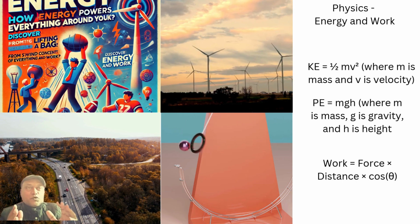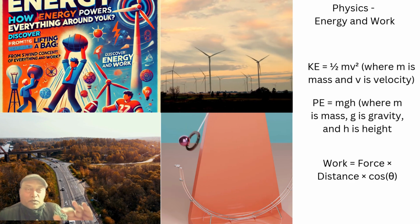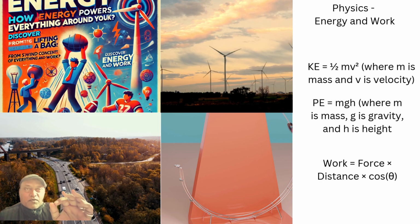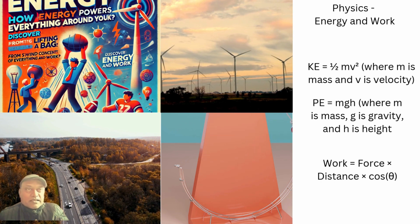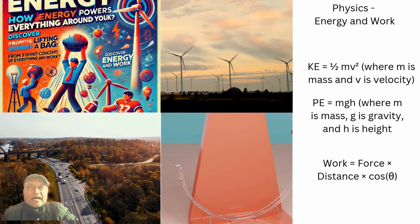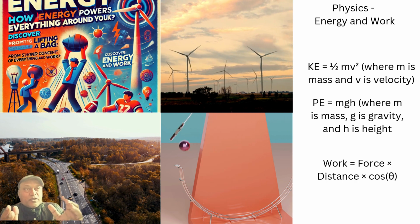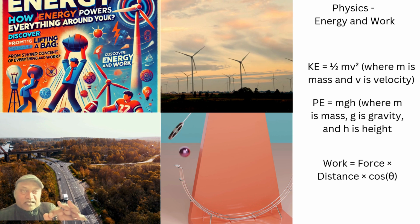Next comes potential energy. The energy is stored due to position or height. The best example to understand is water stored in a dam. And the most important formula for measuring this potential energy is mgh, where m is the mass, g is the gravity, and h is the height. Other forms of energy are heat, light, chemical, or nuclear energy, and each play a unique role in our daily lives. Every day we face this energy.